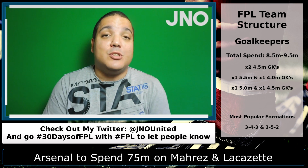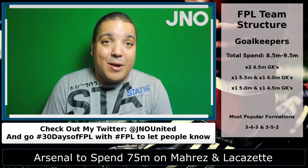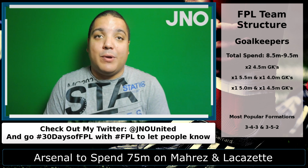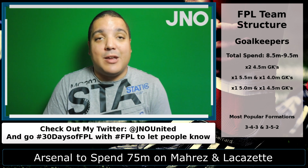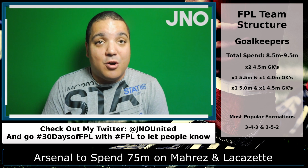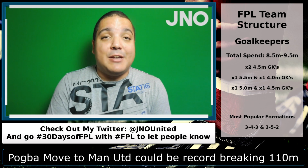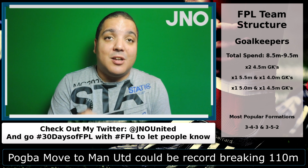The general strategy used to be 2 4.5 million goalkeepers, which would bring you a total of 9 million. But with the FPL point system changing, saves became something that could get you points. Clean sheets is the bread and butter of goalkeepers, but saves could also get you points. Petr Cech became a very popular and reliable option at Arsenal because Arsenal are known for having a decent defence, suddenly have a world-class goalkeeper behind it, and Petr Cech was a pretty certain safe bet for points last season.